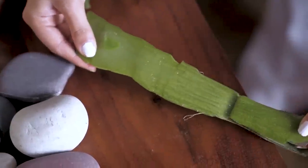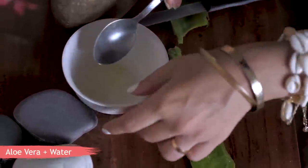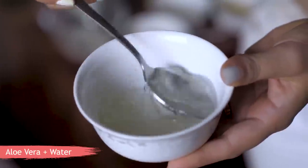Now, tip number one. I know it's crazy hot weather and all our makeup tends to melt. These are some of my makeup hacks which are very basic. Before applying makeup, what I do is I rub a few aloe vera ice cubes on my face. Now it's really simple to make them. All I do is I take some aloe vera gel, mix it in water and let it freeze.